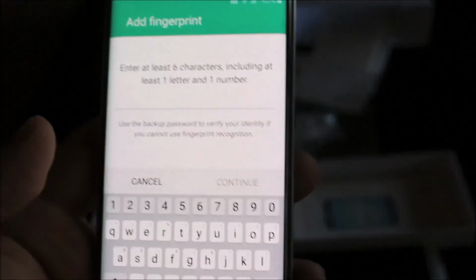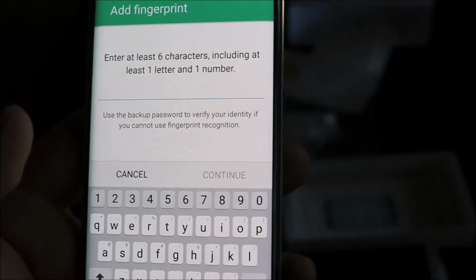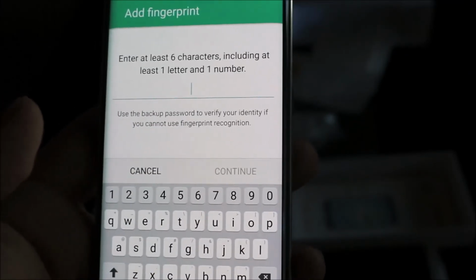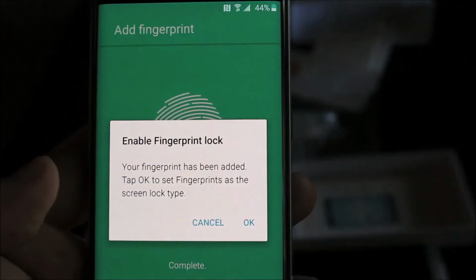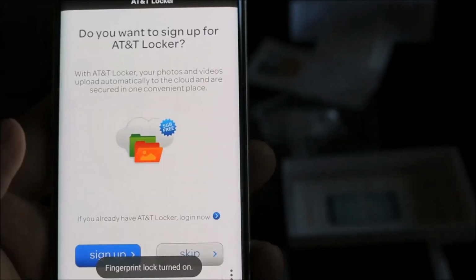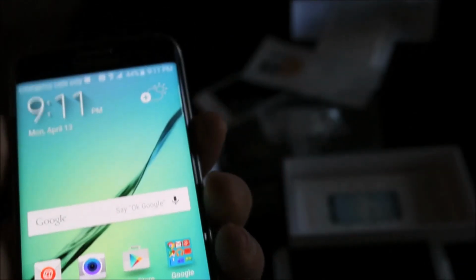Complete. Okay, so enter at least 6 characters, including 1 letter and 1 number. That is so annoying. I don't have time for that. I don't want to. Why can't I just use a regular password that I would use on any other phone? Enable fingerprint lock. Your fingerprint has been added. Tap OK to set fingerprints as the screen lock type. Do you want to sign up for AT&T Locker? No. Alright, well, let's lock the phone.